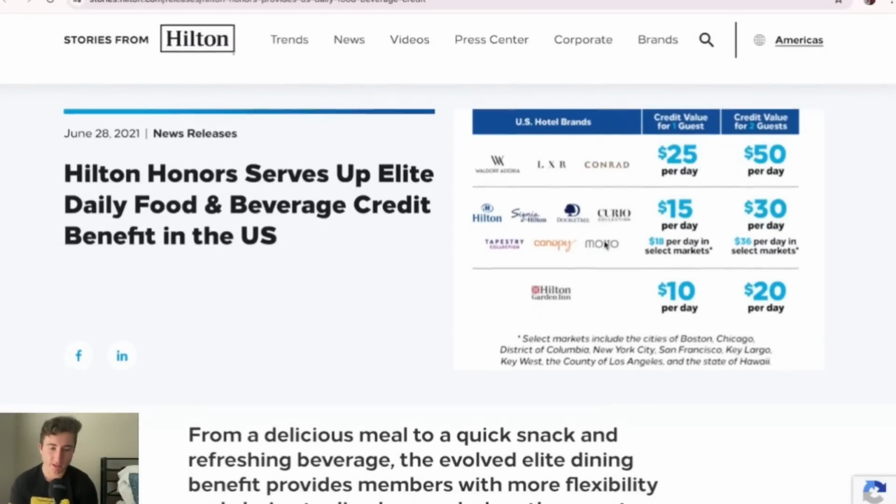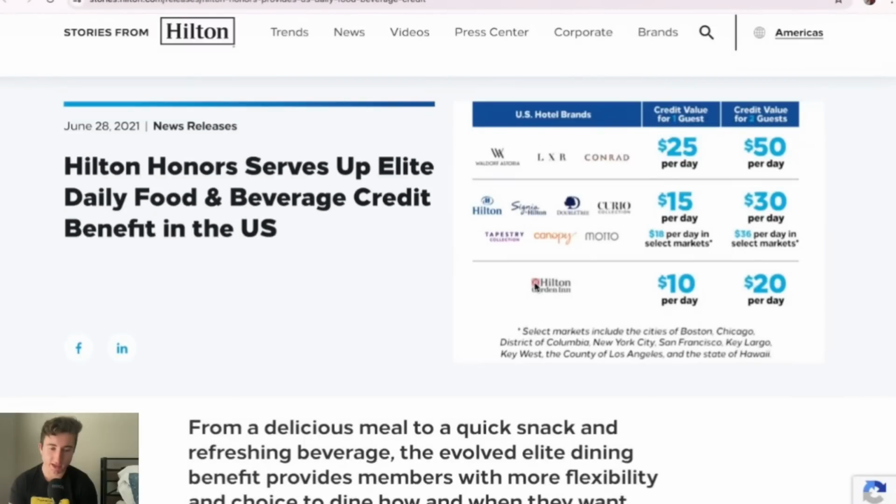So, for example, if you are Hilton Gold status and you're staying at a Hilton Garden Inn, if you have one person on your reservation, so just you, you're going to be getting $10 per day at the on-site restaurant or the snack bar that they have down below. I remember many years ago when I used to book a lot more Hilton Garden Inns, I would actually use my $10 credit to buy 5 water bottles because each one was $2, and that was pretty cool.